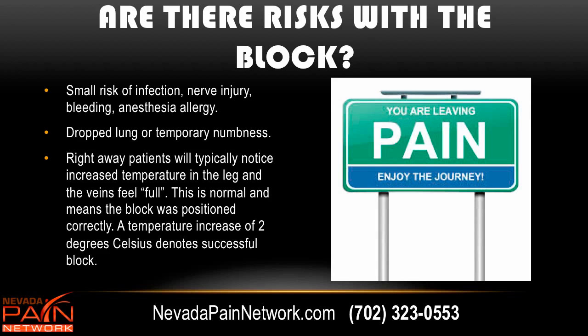Are there risks? Yes, there are small risks of infection, nerve injury, bleeding, anesthesia, allergy. These are less than 1%. There's also a chance of a dropped lung or some temporary numbness, also pretty uncommon.